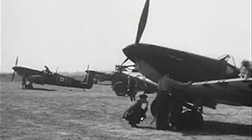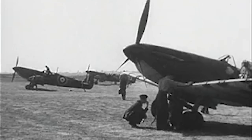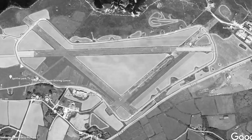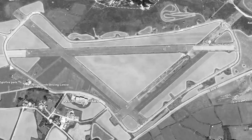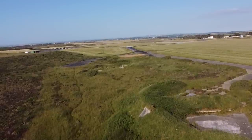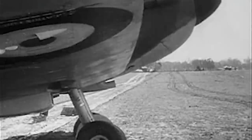RAF Perranporth was built for daytime Spitfire fighters supporting the main fighter base RAF Portreath, a few miles away. In 1941, 165 acres of farmland was quickly levelled as local tradesmen used old rocks from the tin mines that still lie underneath as foundations for the runways. Handy, eh?